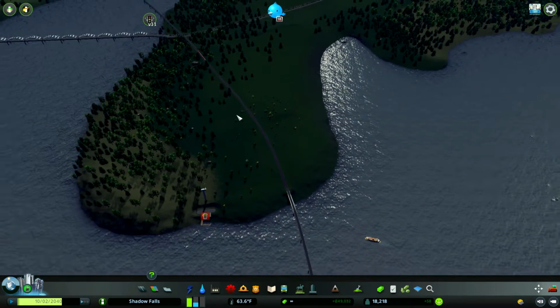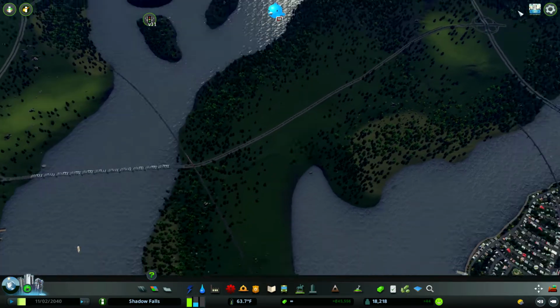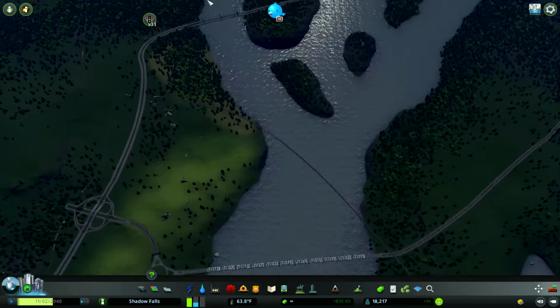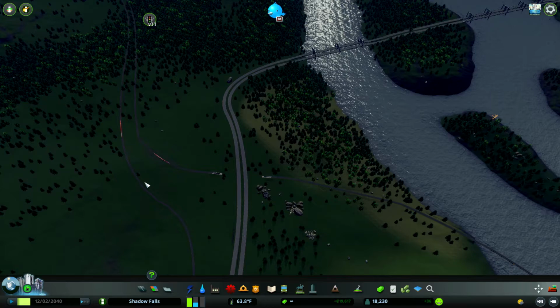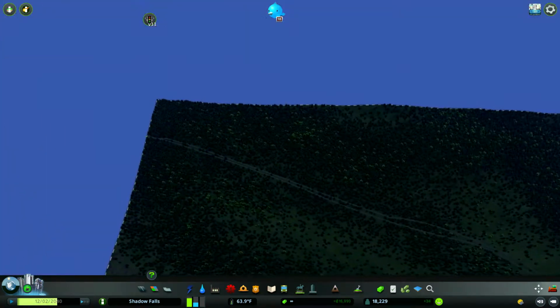They'll connect over. I have connected a highway from one side of the freeway section to the other side. But the rail line goes up this way, and it goes underneath the freeway, and then it kind of goes alongside the cargo rail line, and it goes up this way, and then it eventually goes off the map.